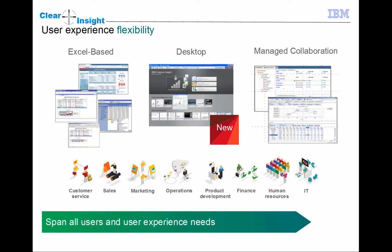Planners could also use the Cognos Insight desktop, as I just explained to you, for personalized individual analytics, for plan creation, for reporting, and this interface can also be used in the workflow as a managed contributor. The third is a more simple, thin client for managed contribution to plans, budgets, and forecasts. This is a zero footprint interface for managed contribution.